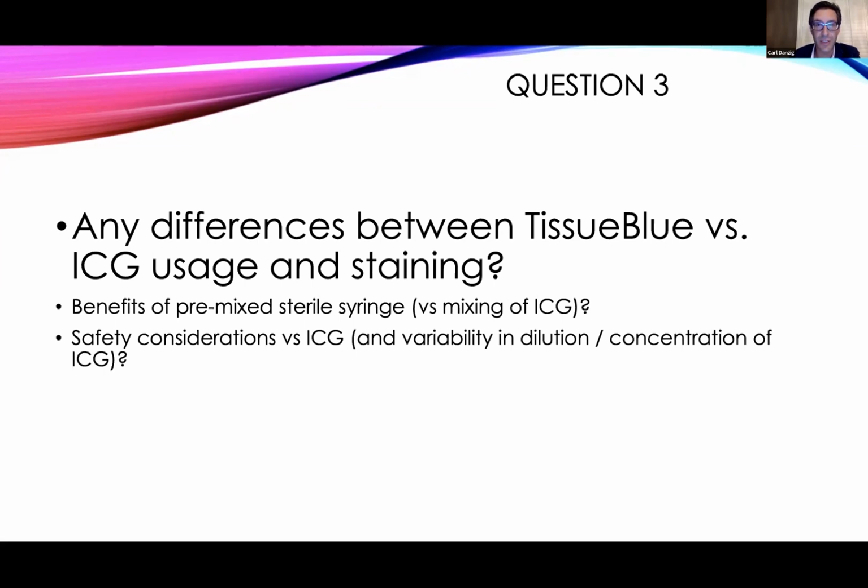I've never seen that with Tissueblue. It just goes smoothly in the eye and you irrigate it out, and it's consistent every time. So consistency, ease of use, and of course safety too, right? Because we know we don't want to use too much ICG, obviously, because of the toxicity that most of us have seen with it.